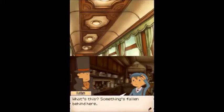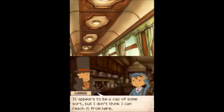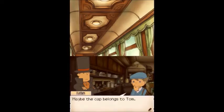What's this? Something's fallen behind here. A hat. It appears to be a cup of some sort, but I don't think I can reach it from here. Tom has got to be one of the smallest babies in the world. Maybe the cap belongs to Tom. Luke, you go behind the shelf and get it yourself. We certainly shouldn't rule out that possibility. So does this mean we're gonna take it?